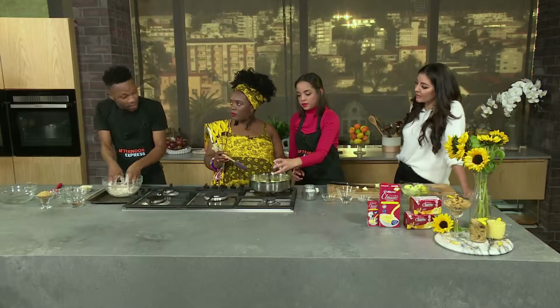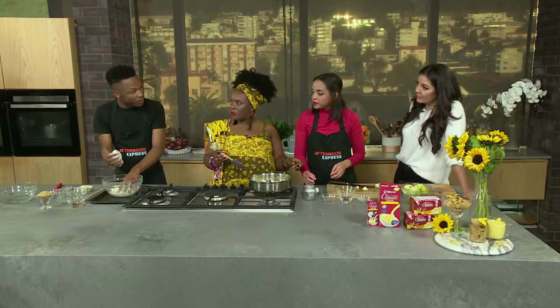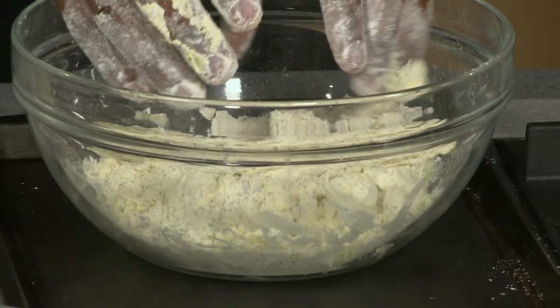You take it out and you let it cool. And then you can just play around with it with a fork and keep on scraping it to get those nice crumbles. Because you must understand, we're not doing the proper apple crumble, we're doing a deconstructed one that we can fit in the jars. So we're playing around today.